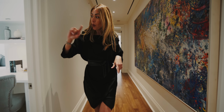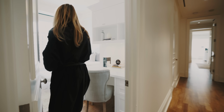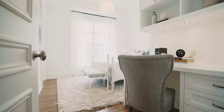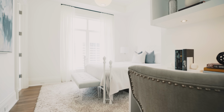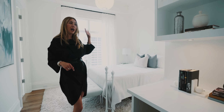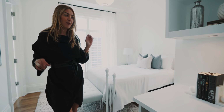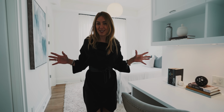All right, so this is hallway number 2. We have a 1-bedroom here, which has a great wall unit built in. And we did it with a double headboard and 2 nightstands. But the other bedroom, which is the primary bedroom, is the focal point of this unit. And I want to take you there.